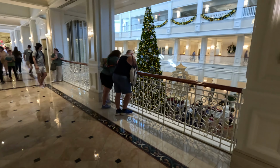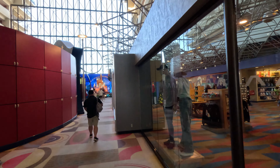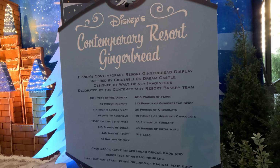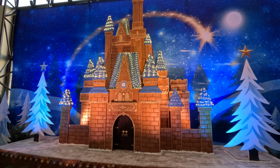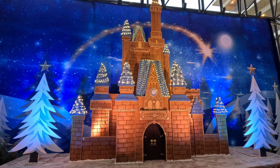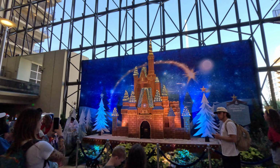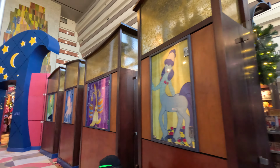So now let's go to the Contemporary. Now inside the Contemporary, and I can see their gingerbread castle. Ooh. I can't remember what they did last year. I know we came last year, but I can't really remember. I think it was the same thing. My short term is pretty bad. But I think it was the same last year as it is now. But pretty cool. All right, let's go to our next stop.